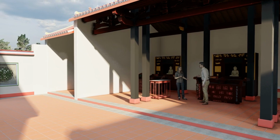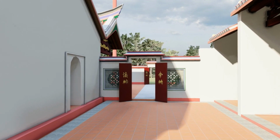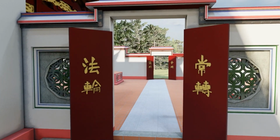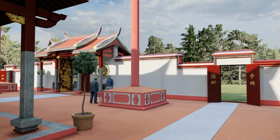In Feng Shui's concept, the frontal orientation of Cheng Hoon Teng Temple has the main external gateway and the main hall facing the northeast direction. This northeast direction brings knowledge, intelligence, and scholar success.